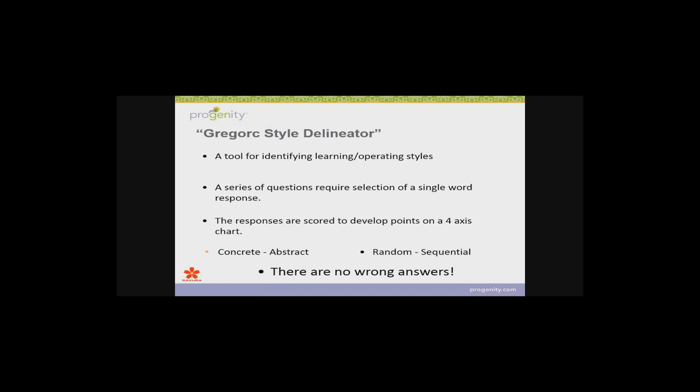And so that's when I came across the Gregorc style delineator. By this time I was interested in process improvement, and Gregorc really has a tool that is similar to a Myers-Briggs. And what he said is that people have preferred learning and operating styles. And he came up with a survey which basically was a series of questions where you had a single word response. You got to choose from a boatload of words that best suited your feelings on whatever the question was.